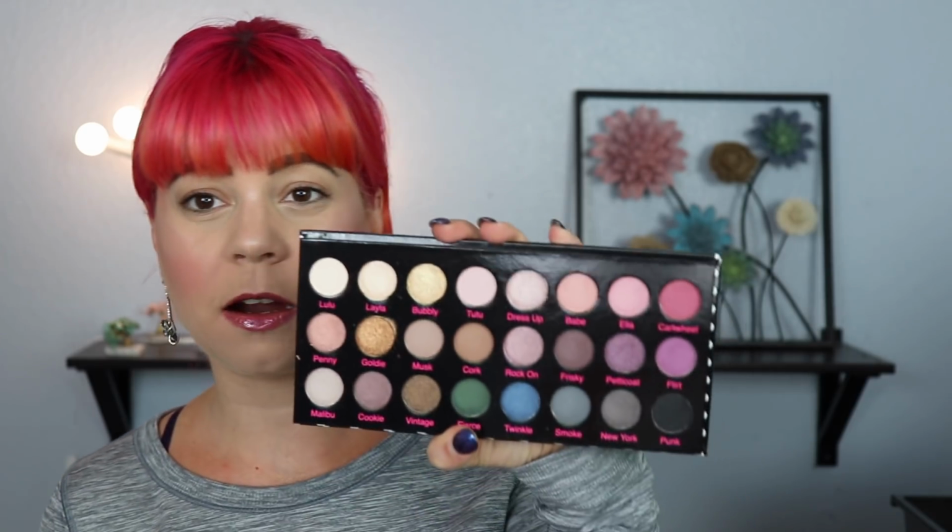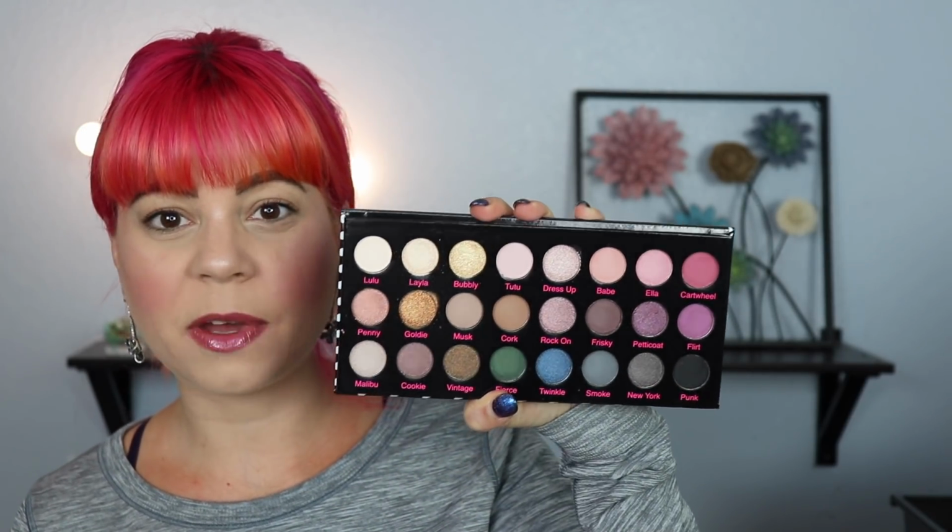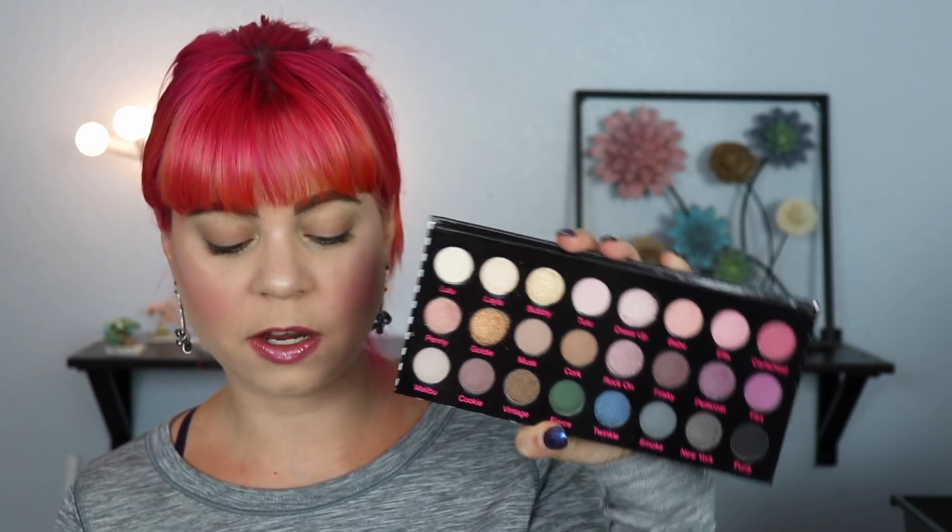But the reason why the swatches don't look the best is just because the pans in here are so small. I can't get my fingers in here to properly swirl my finger around, so it was really hard to get good swatches out of the mattes, because I find with matte shadows you really need to dig your finger in there for the swatches to look good. So we're just gonna try them on the eyes. So I'm gonna prime with my MAC paint pot if I can find that.